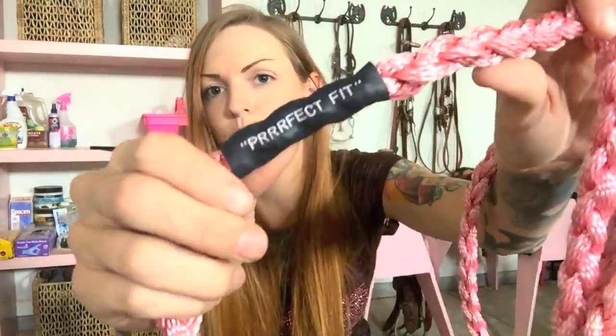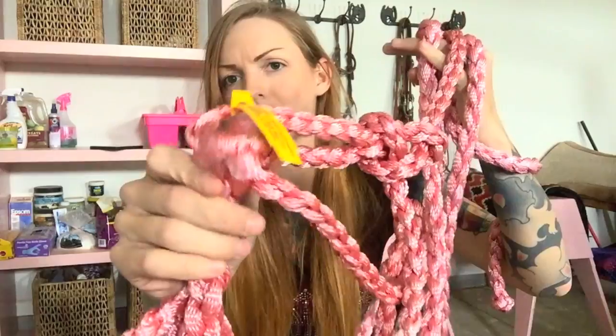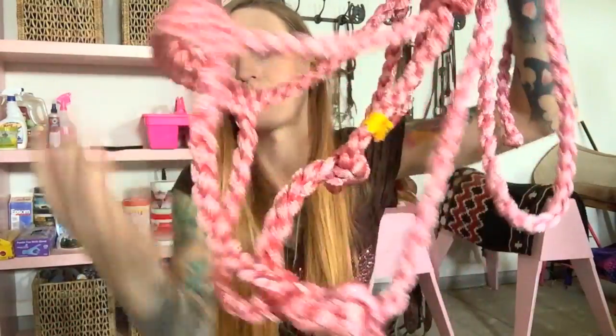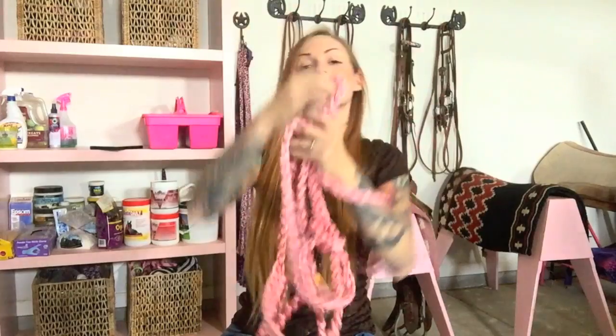But there's just a lot of cool little elements to it, like little electrical tape that says made in the USA, and how it's knotted and hided and all that stuff, and how it ties into the lead rope. So yeah, I'm really excited to use that on her. I love it. The next two things I got, I'm totally crazy.